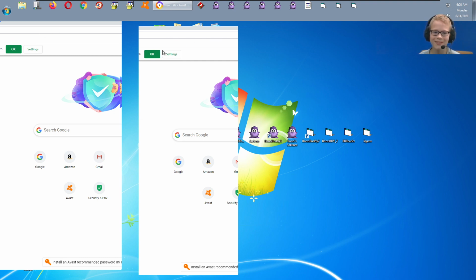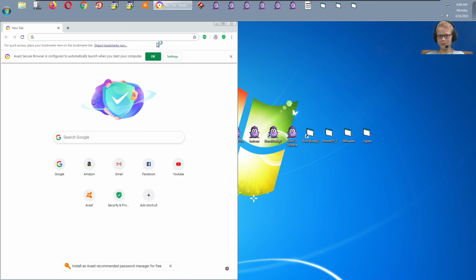Two of the same, oh god. Thing open. What the heck is this? Oh my god, there we go. CCleaner Browser, aka Avast Secure Browser, has stopped responding. It's not opening up, the CCleaner guy.